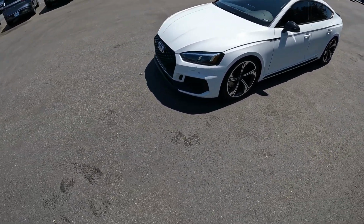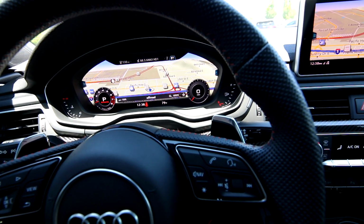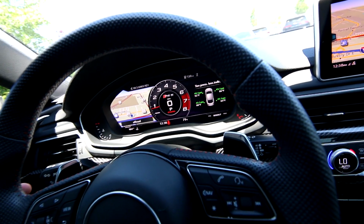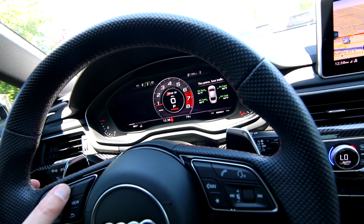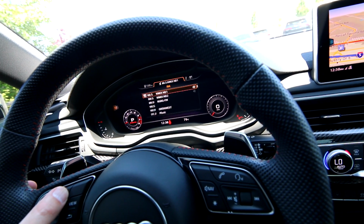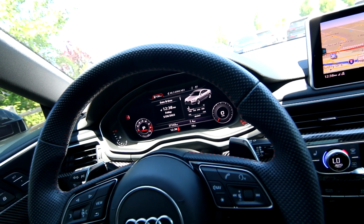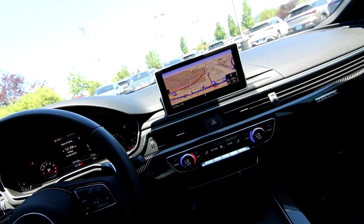Beautiful virtual cockpit. You can see I have the navigation right there. The navigation on the gauge cluster is almost bigger than the actual navigation screen, and you can configure it and pick and choose what information you want to show up here. Really cool. I absolutely love the design of the gauge cluster. Audi did a fantastic job. And it's not just me, the automotive press absolutely loves the RS5. 37,143 miles at the time of making this video.